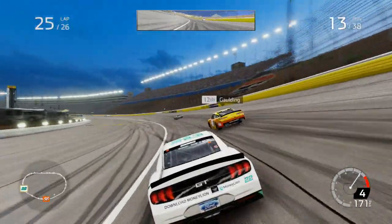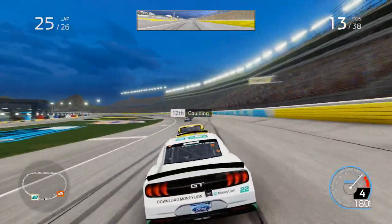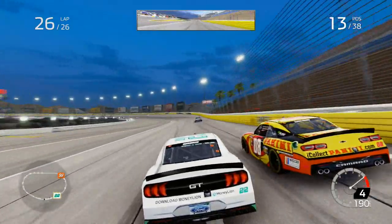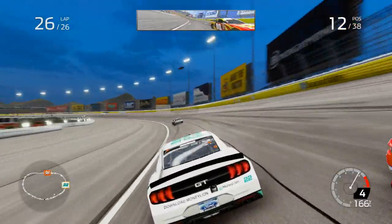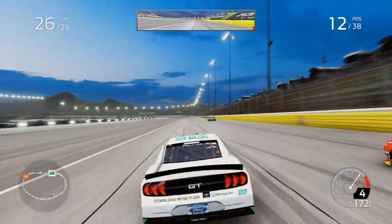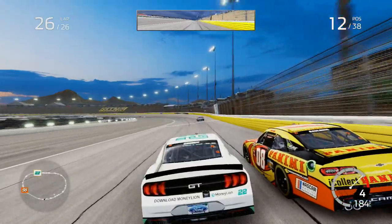So I can actually take 12. One lap to go. Can I get around Greg Golden? Let's try what I was trying on the last lap. It's 31:49 for that last lap, but still might need to try and slide job him slightly. He's still there. I'm not going to move up. It's going to be Chase Briscoe that's going to win the race by the looks of things, but who's going to get 12?